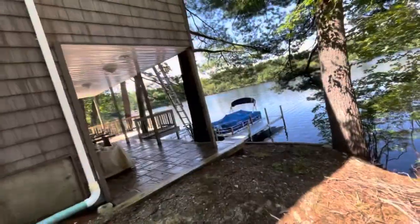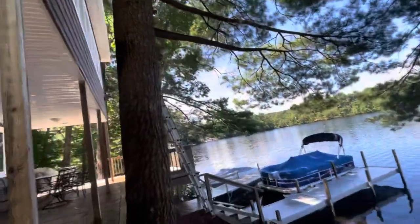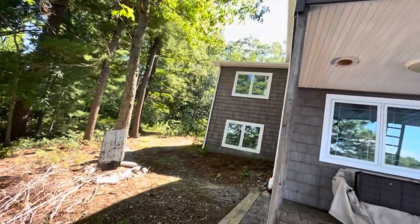You can kind of gauge what's happening by how quick your reaction is. Dead already. All right, now for the least fun part of the day is getting this ladder down. Bringing it back to the truck. Good Lord.